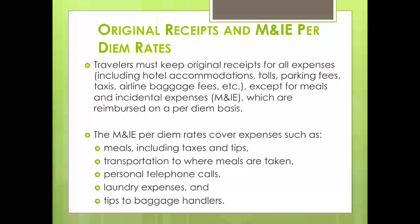When traveling, it is essential that you keep all of your original receipts, including hotel bills and receipts for tolls, parking fees, taxis, airline baggage fees, etc. The only exception is for meals and incidental expenses, or M&IE, which are reimbursed on a per diem basis. The M&IE per diem rates cover expenses such as meals, including taxes and tips, transportation to where meals are taken, personal telephone calls, laundry expenses, and tips to baggage handlers.